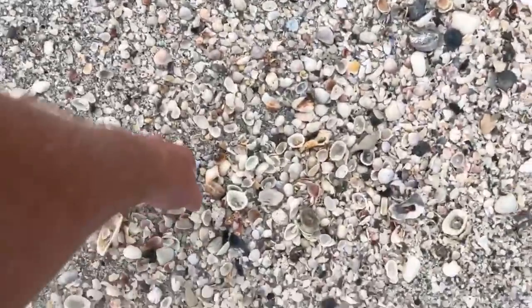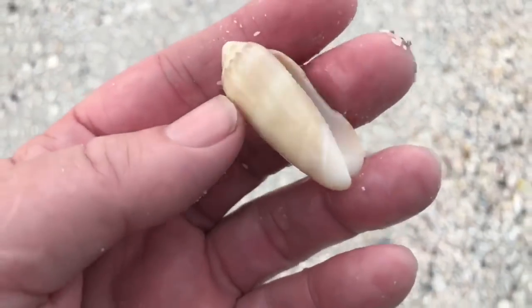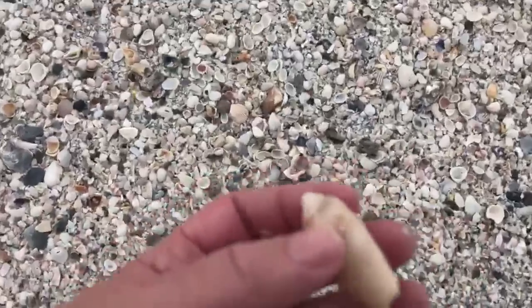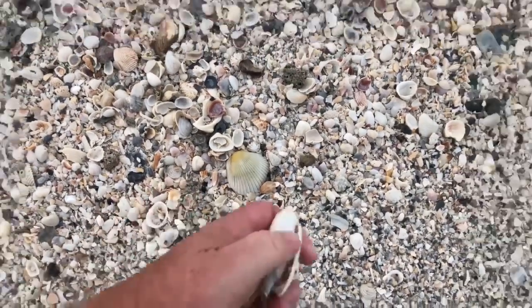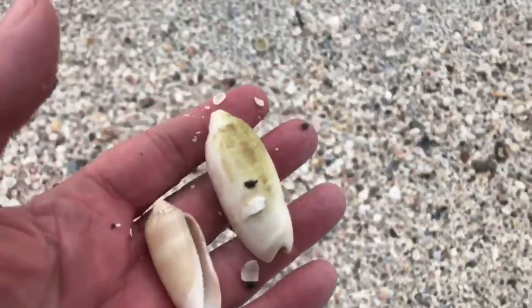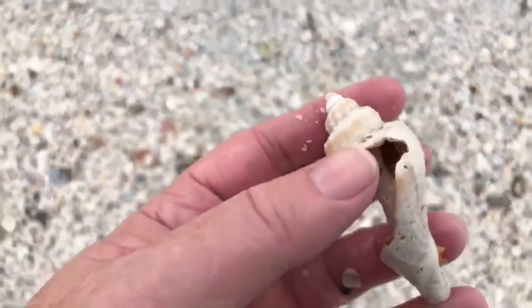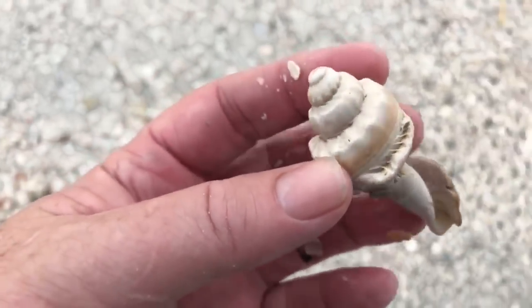A little olive shell over here. Another one down there next to a scallop. Big scallop shell there, another olive shell. Both these olives are pretty faded out. Lost their color. There's an old piece of an old crown conch there. I found a nice little crown conch this morning. This is an old one, piece of an old one.